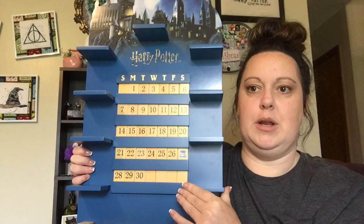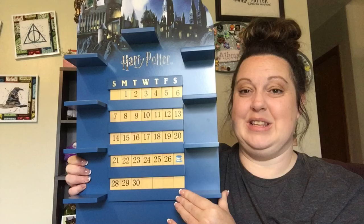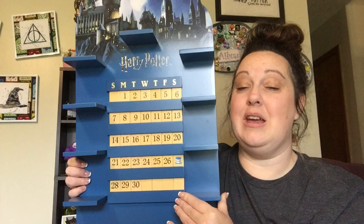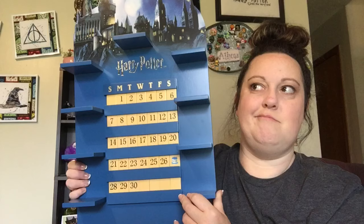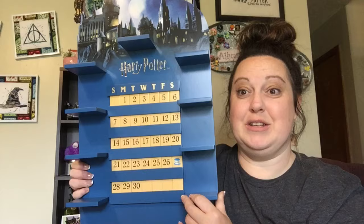I need to find somewhere to hang this. I don't really have a lot of wall space left. I'm kind of toying with actually hanging it in my office upstairs. I have more wall space up there, and I feel like I look at the calendar more when I'm working versus down here. I don't know. We'll see. So for now, it's sitting on the floor while I decide what I'm going to do with it.